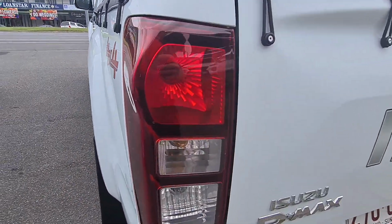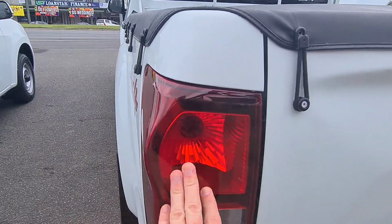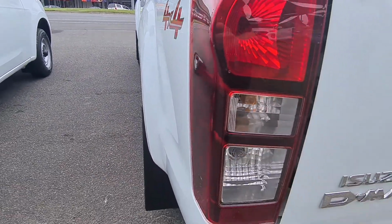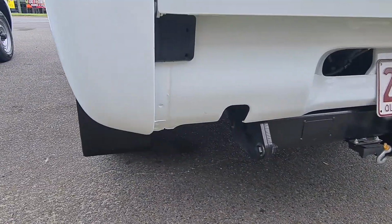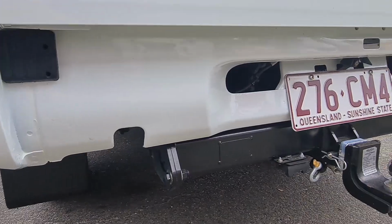So that's beautiful. That's just a bit of dirt. Looked like a scratch, but it's just a bit of dirt. That's even better. A little bit of a sort of scratch just under there, but it's already been touched up by the look of it, which is great.